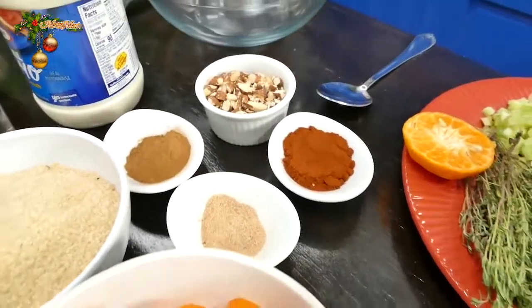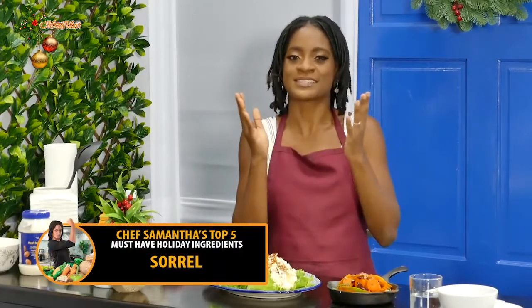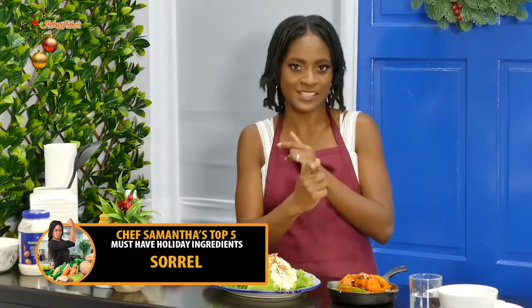But Chef, before you go, we spoke about earlier your top five ingredients to have in the house or in your pantry for the holidays. This is difficult, but here goes. So for Christmas, I would say for Jamaican people, sorrel is a must. It's multifunctional. You can use it to make sorrel drink, or you could make a chutney out of it for your ham. True. So sorrel is on my list.